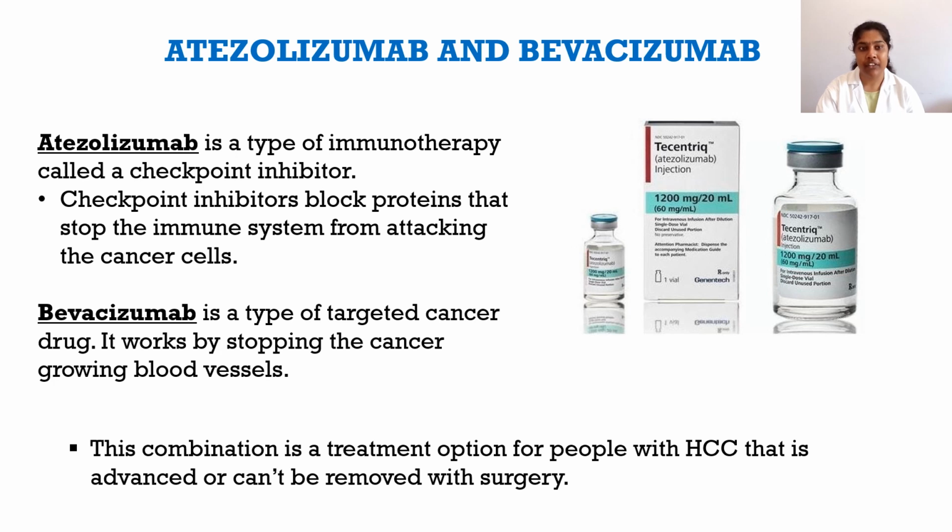Examples of targeted therapy drugs used in the treatment of liver cancer are atezolizumab, which is a type of immunotherapy called a checkpoint inhibitor. These checkpoint inhibitors block proteins that stop the immune system from attacking the cancer cells. Bevacizumab also works by stopping the cancer from growing blood vessels.